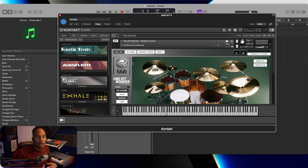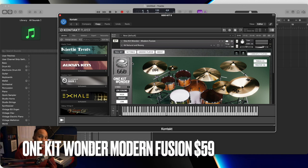So overall, I do like this drum VST. I believe that this kit is punchy and it's able to cut through the mix as well. If you're looking for something cheap and affordable, check out One Kit Wonder by Addictive Drums.